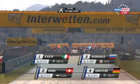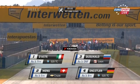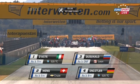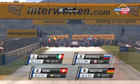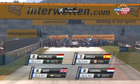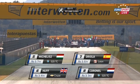Temperature still nice and high here. Stefano D'Aste in the independent BMW for Vika Sport is the man who starts on the pole position from Alemaniu, Alexei Dudicalo and Franz Engstler. So 2 BMWs, a Chevrolet and a Seat in the front 2 rows of our race 2 grid. Norbert Michaelis, Rob Huff, Pepe Oriola and Tom Coronel on rows 3 and 4, and expect the BMWs from the standing start to get away quickly.